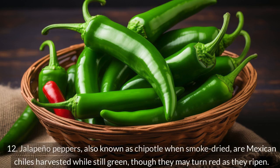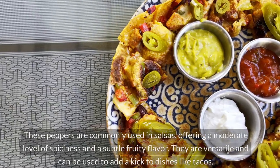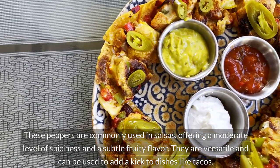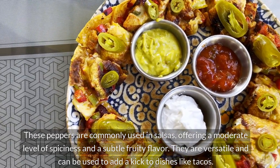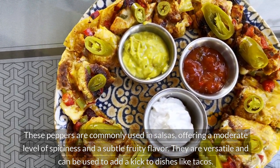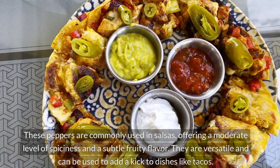12. Jalapeno peppers, also known as chipotle when smoke-dried, are Mexican chilies harvested while still green, though they may turn red as they ripen. These peppers are commonly used in salsas, offering a moderate level of spiciness and a subtle fruity flavor. They are versatile and can be used to add a kick to dishes like tacos.